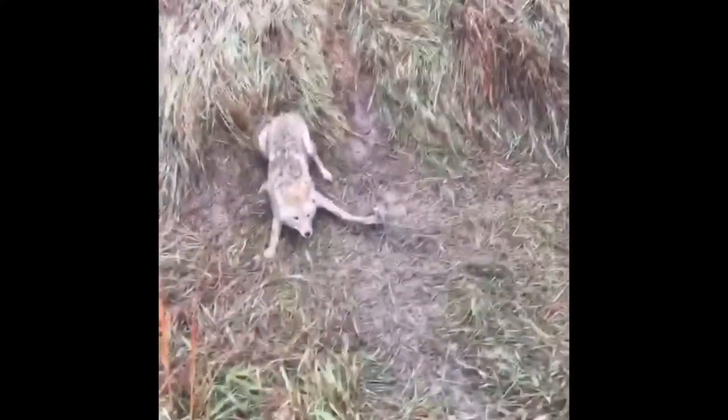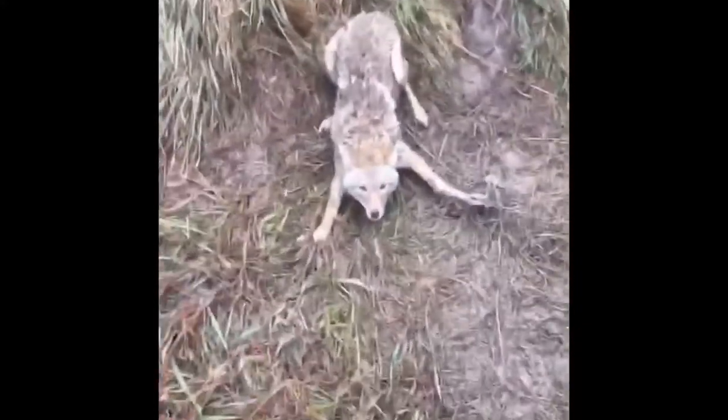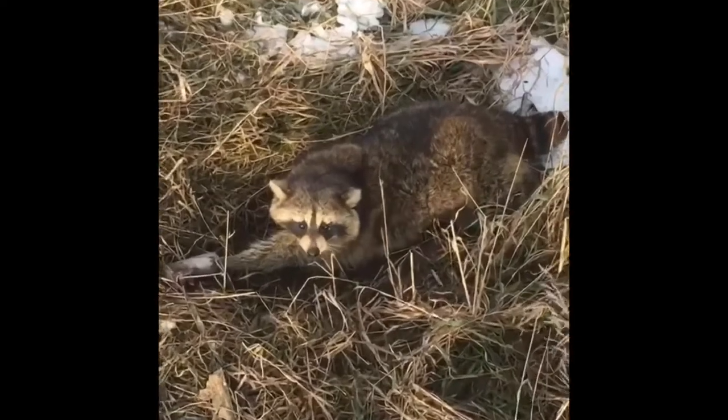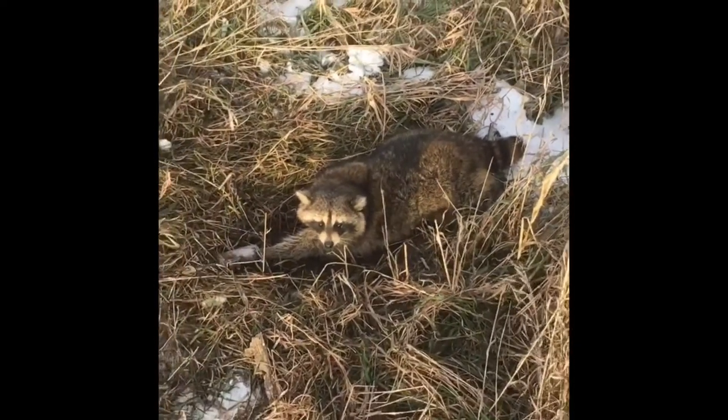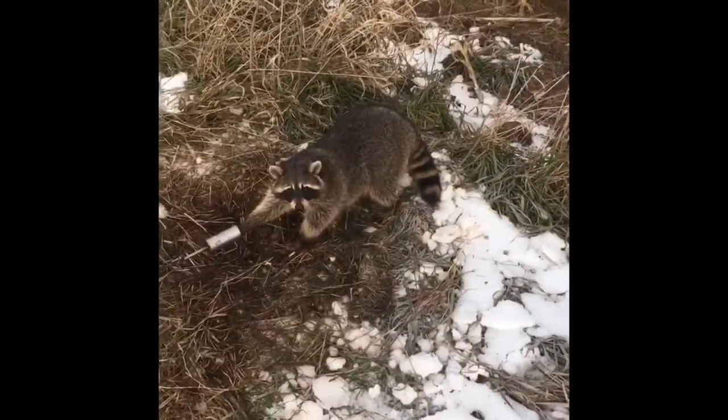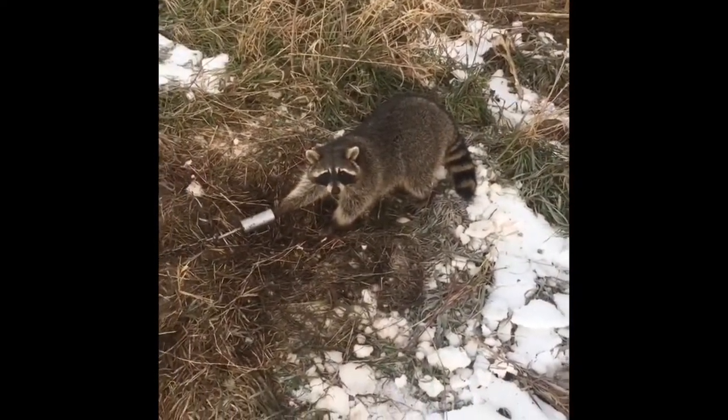All right, guys, we're checking this trail today. We got this nice old coyote here. Hey, buddy. Alright guys, we're checking sets today. We got this big old coon. He doesn't have very good color, but he's a big coon. He's in the dog proof right here. Another one down.